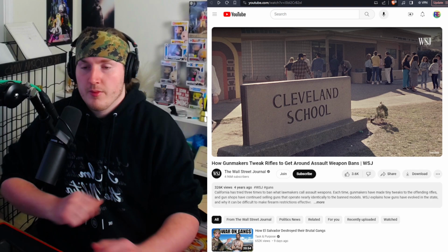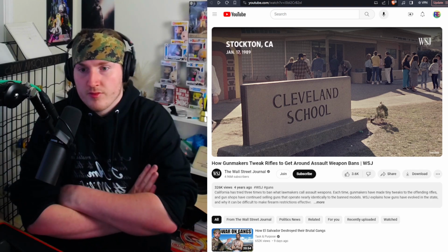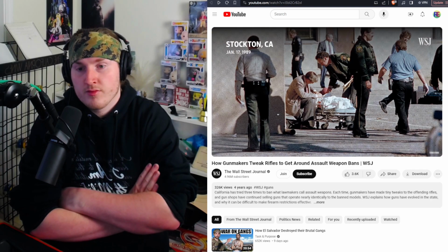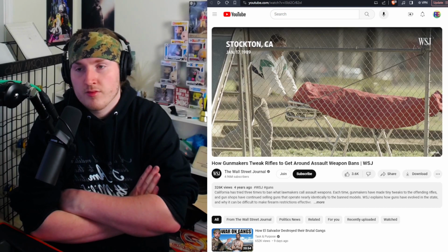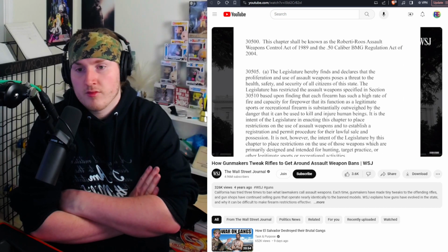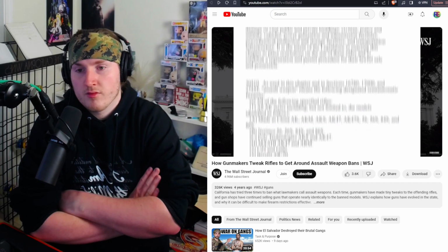This type of gun was banned in 1989 after a gunman entered a school in Stockton, California and opened fire. He killed 5 and injured 32 others using an AK-47. After that, the state passed the Roberti-Roos Assault Weapons Control Act, which bans certain guns by name.